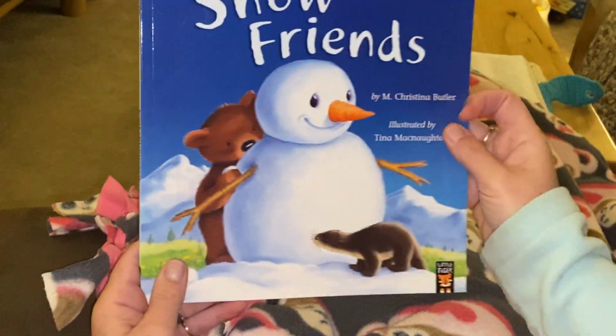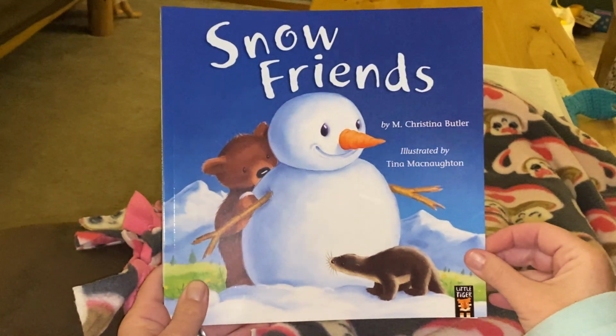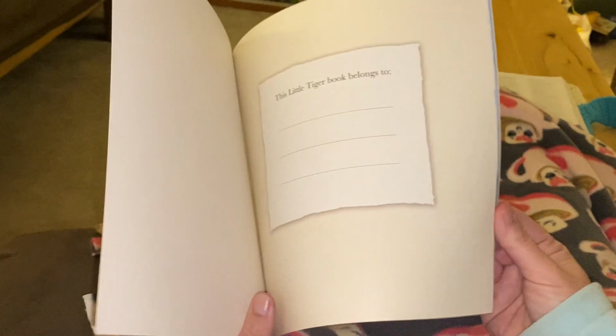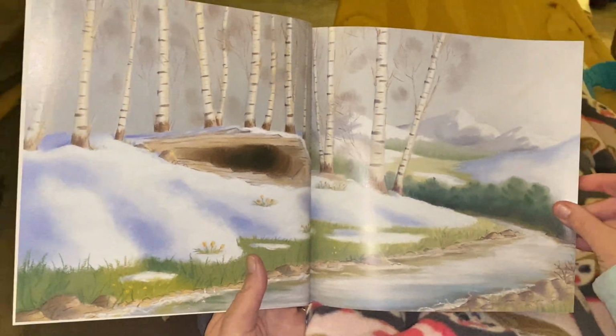And the other story I chose for tonight is called Snow Friends. Look at those birch trees. Aren't they pretty?